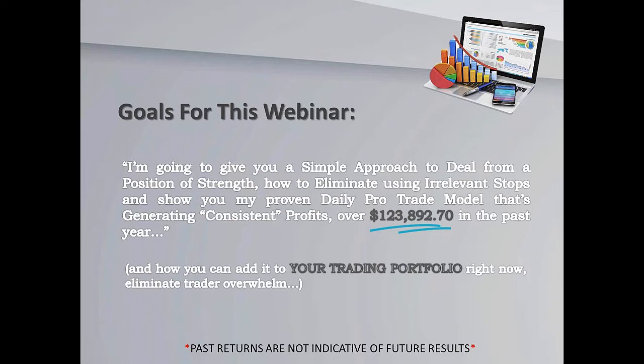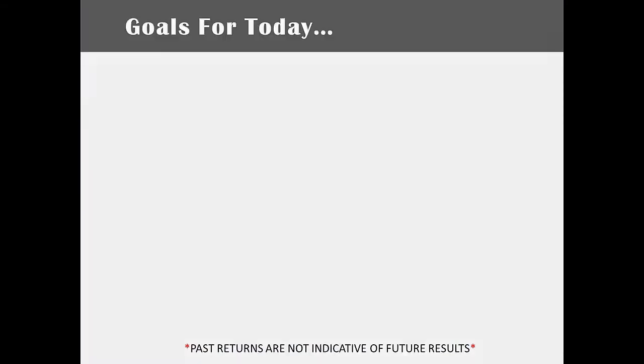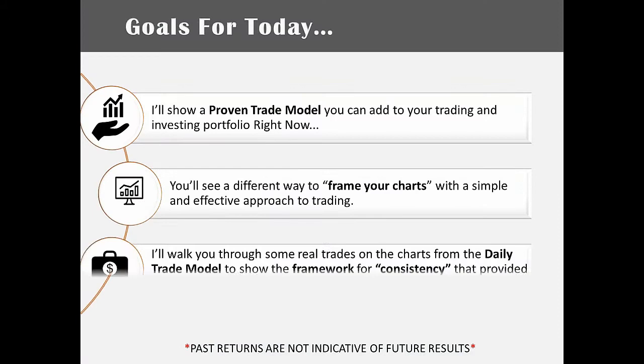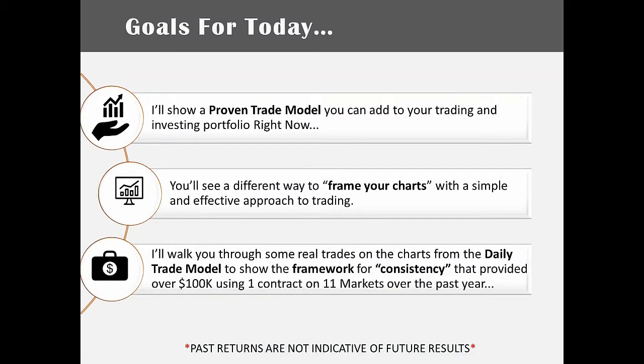But I'm going to talk about some of the steps that are created for doing that. I want to look at what it looks like to have a trade model as a foundation. I want to look at a different way to frame my charts, how I look at things a little different than a lot of retail. And again, it comes back to that theme of how to position yourself to win. So much of what we do is decided before we ever go into a trade. And then I'm going to talk a bit about some of the shorter term mentalities that I use.